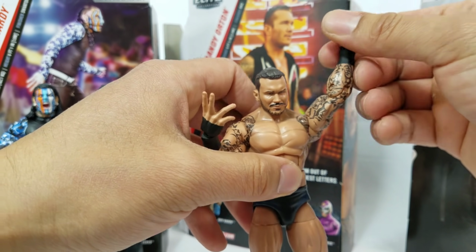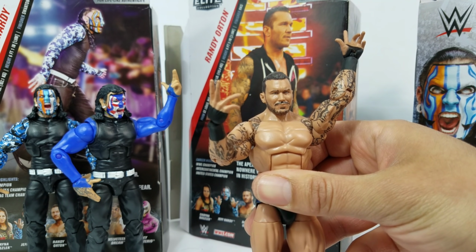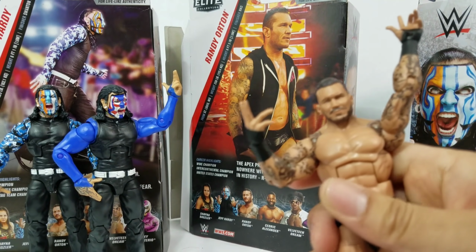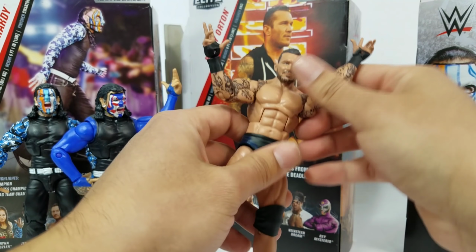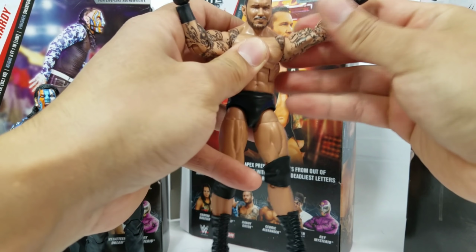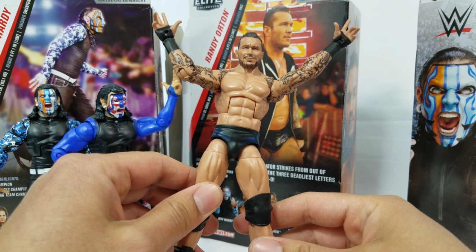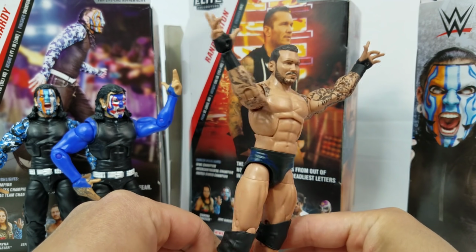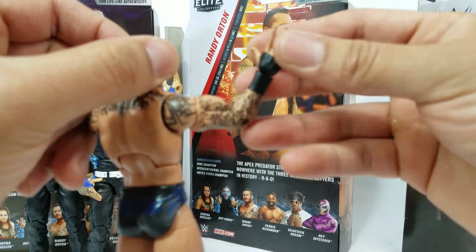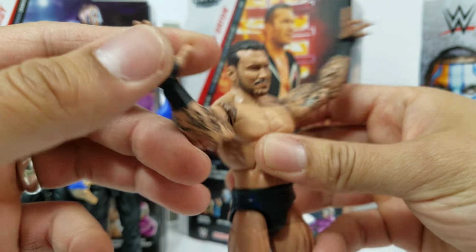Now, one of the coolest things about the interchangeable hands that you're seeing here with Randy Orton, obviously the interchangeable ones that are already in the package are the closed fist, but the ones that are on the figure, once you have him up there on the turnbuckle, and you have him posed, once he's already made his way down to the ring, that is the right pose. Check that out, man. You cannot have a Randy Orton interchangeable hands figure without the correct pose. So it's a nice little piece to the Randy Orton collection.